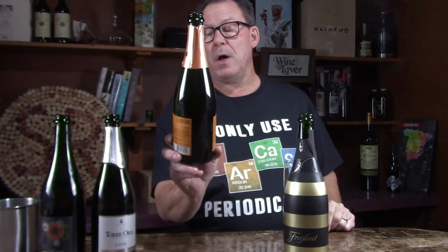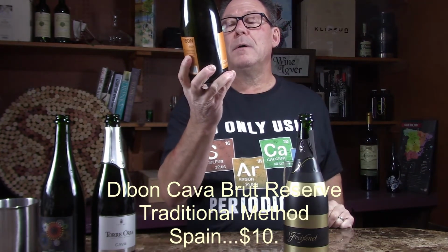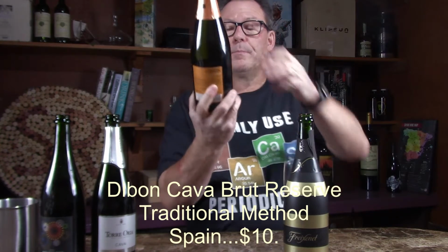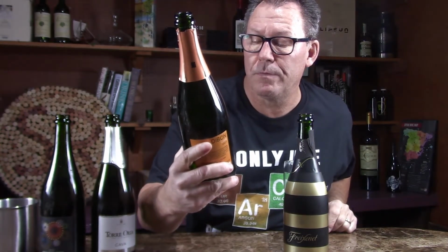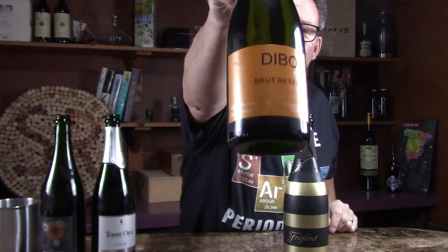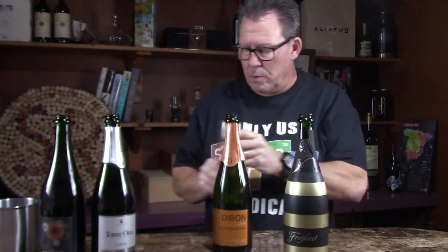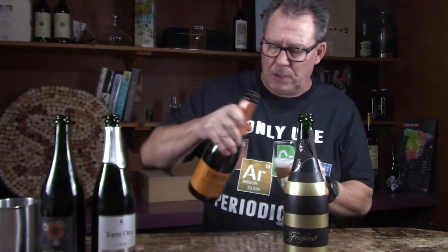This is the Dibon Cava Brut Reserva. This rolls in at $10 as well. Sorry, the print on this is terrible. Fermented in the bottle as well, that's what I was looking for. $10, Dibon Cava. This gets a lot of ups in a lot of the wine periodicals, and the critics like this one a lot. They hang neck hangers on this, and Decanter magazine likes this, and I've actually liked Dibon for a long time. Let's see what we get on the nose.